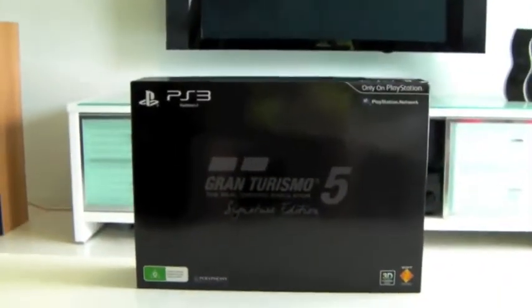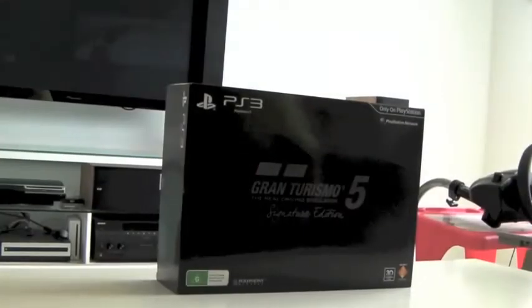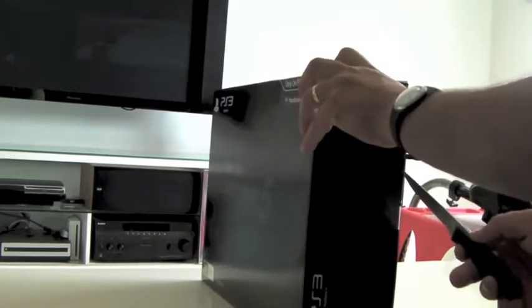Just an unboxing video of the Gran Turismo 5 Signature Edition. Just arrived, and I'll do an unboxing video for all of you to see what's inside of this awesome pack. Well weighted, and can't wait to rip this thing open. Hope you guys enjoy. Okay, TQs, I'll get this unboxing video underway. Show you exactly what's in here.